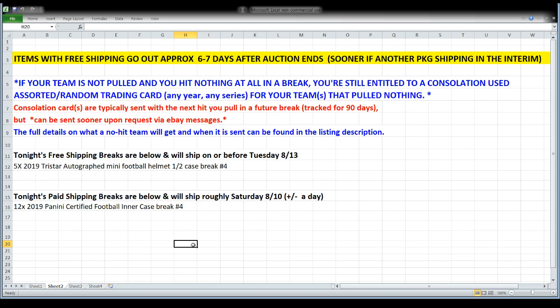Here's the other thing about the free shipping break with the mini helmets. If your team is not one of the teams pulled out tonight, your consolation card for that typically would be held until your next package ships, just because it is a free shipping break. If you don't want to wait for that and you'd like it sent right away and you get skunked in the mini helmet break, you only need to send me a message on eBay and let me know that, and I will get it squared away for you.